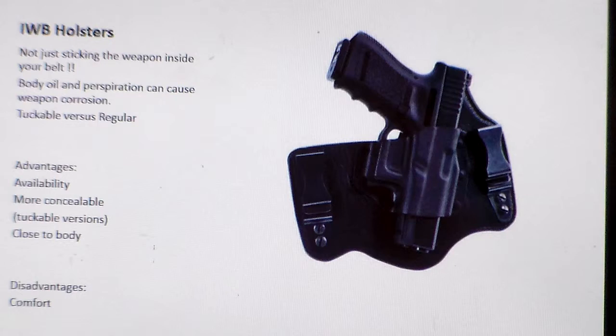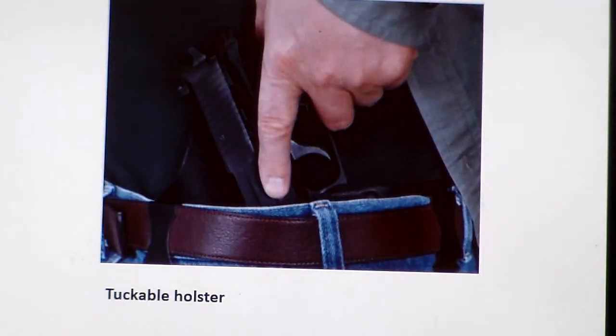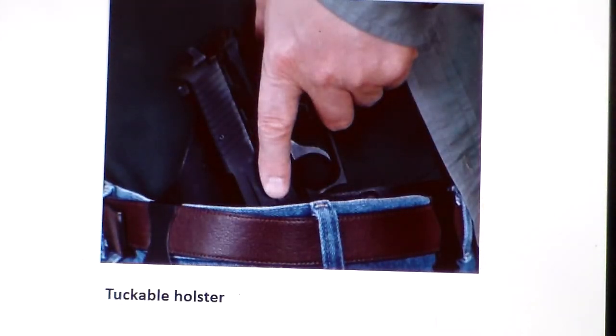The disadvantages I put is comfort. Some of these aren't real comfortable, depending on which kind you get and how you use them, and a lot of times they have to be broken in before they feel good and fit you good. So you kind of have to wear them around your house, without a gun or anything in them, for a while to get them broken in. Some of them you do.